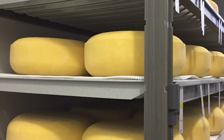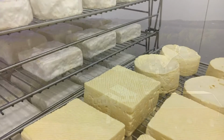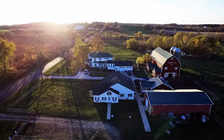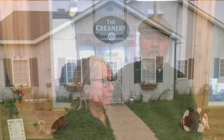I learned to make cheese in Scotland in 2005, came back, and we rebuilt the entire farm. Then we built this building, the creamery, and then we built the building next door, the milking parlor. And then we got our final approvals to start selling cheese in 2015. So this is our 7th year.